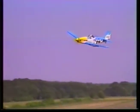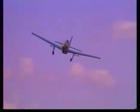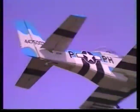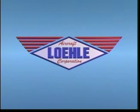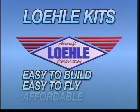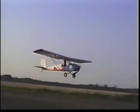Each Loehle Aircraft kit has been meticulously designed and refined to give you exactly what you want in a kit plane, resulting in a nostalgic replica aircraft that definitely stands out from the crowd. Every product from the Loehle factory is designed to be easy to build, easy to fly, and most of all, affordable, because everyone deserves to have the kind of fun you can have in your very own aviation classic.